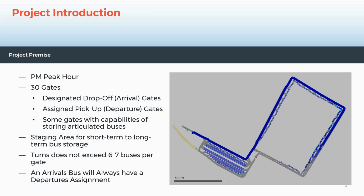And what you're seeing on the bottom right corner is a storage and staging area where overflow buses, or buses that have a longer-term headway, are stored and kept. And then the gates are where passengers are dropped off and picked up. Internal to the four sides here are escalators and sets of elevators that allow pedestrians to circulate. So this is an internal infrastructure.